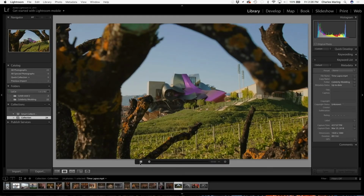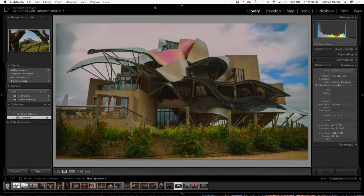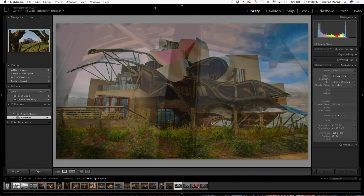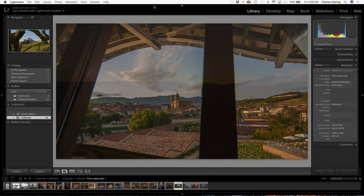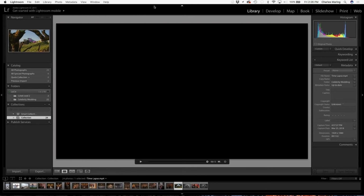Time lapses are one thing that I think about in my films, because I want to capture more than just the people and the details. I want to capture the flow of light and the feeling of things. This is a wedding I photographed in Spain not too long ago. You can see we went out and time-lapsed this beautiful Frank Gehry building where the wedding would be, and captured the beauty of the clouds moving across the sky and the 16th century town and the sun going down. There's a lot of beauty that I try to capture in my films.